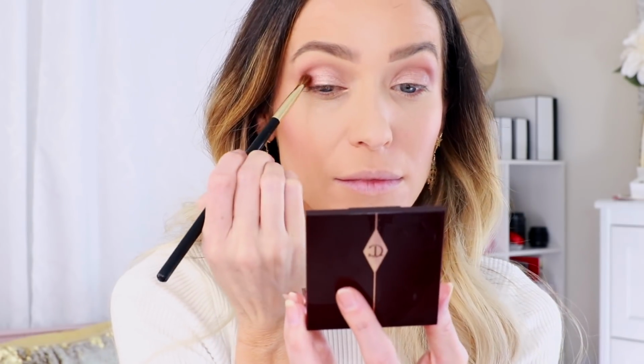Same brush, I'm going to pick up this shade right here. This really pretty aubergine. It sounds so bougie, doesn't it? Aubergine. This is just schooling on the outer half of the lid.